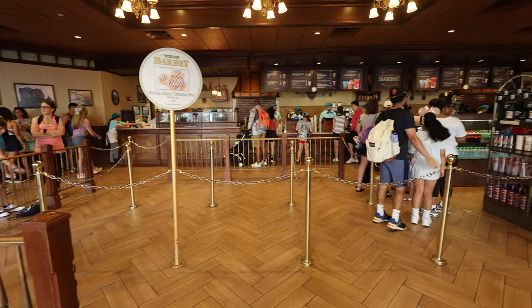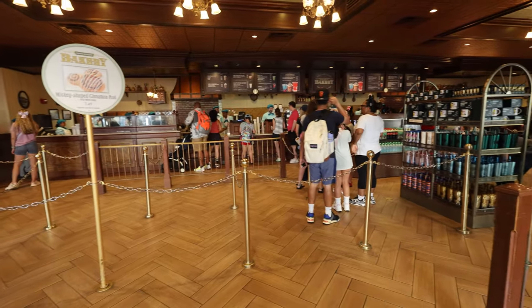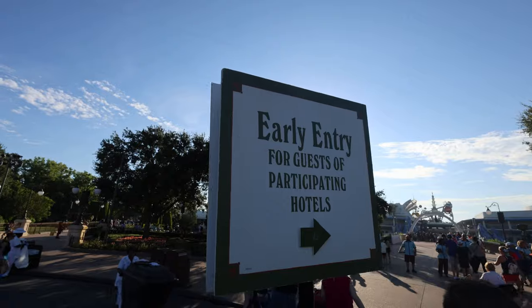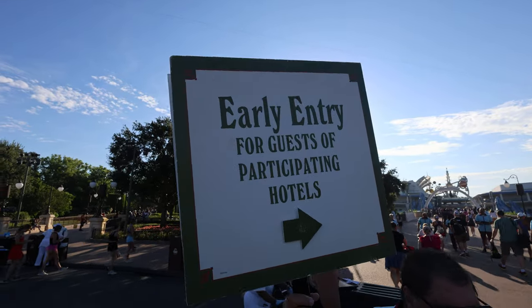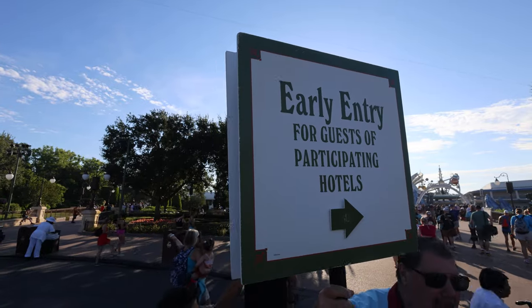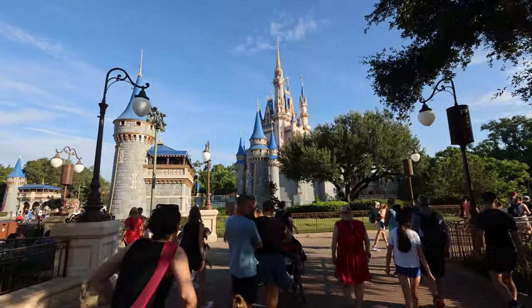So come with us. Peeking my head into the Main Street Bakery, the lines look really good this morning. This is my first time staying on a Disney resort, so I'm really super excited to see what early entry is like. We just scanned our wristbands and now it's time to go past the barriers and wait for early entry.